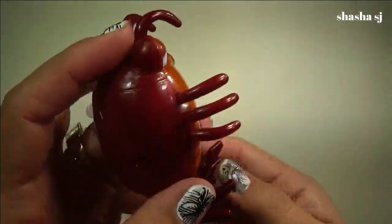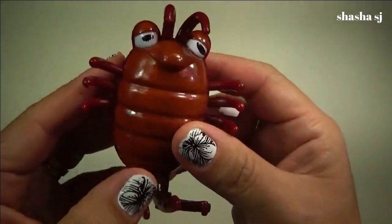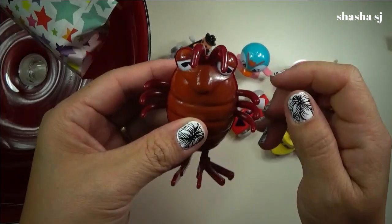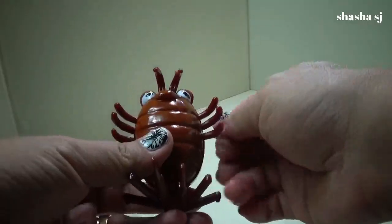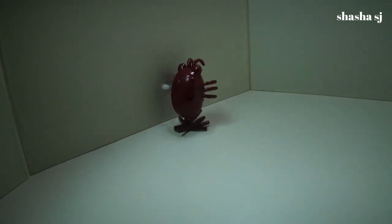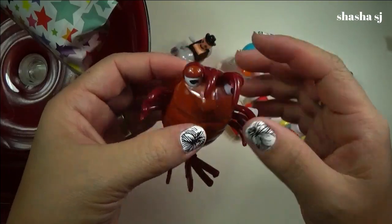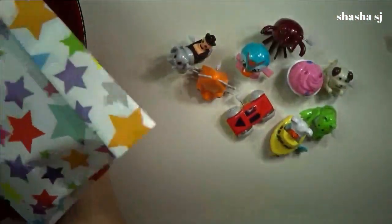I think it's a bug, a kind of bug. Cockroach or something bug, I think. All right, I think. Just say anything in there. I think it's a bug. Tell me what do you think, or tell me what kind of bug is this. Wow. One last one.